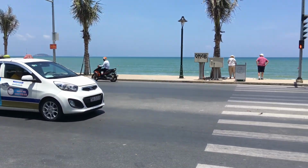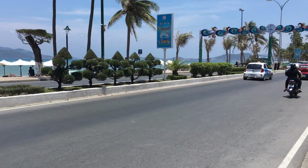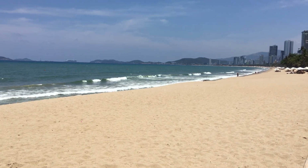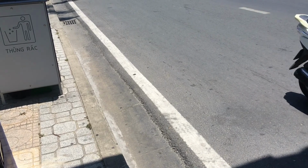We went to the beach and you can see the Golden Princess if you try really, really hard in the background there. Really nice beach. It was so hot that I actually burnt my feet and some people on a bench nearby were laughing at me.